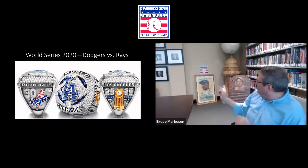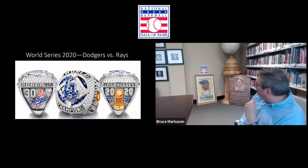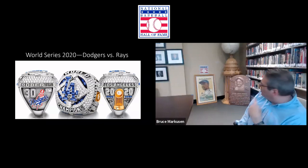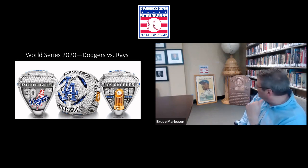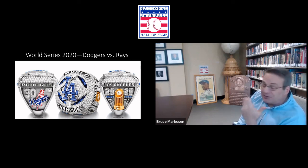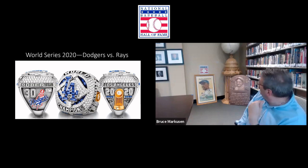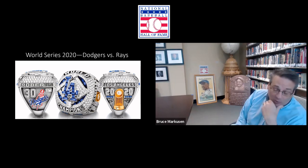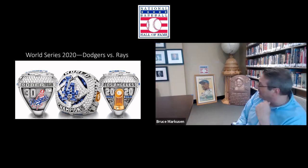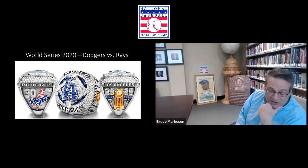Well, directly behind me is a blow-up of a U.S. postage stamp of the great Jackie Robinson. I believe this one was issued sometime in the 1990s when stamps were still only 20 cents, and it was put out as part of Black Heritage Month. And we traditionally keep that Jackie Robinson blow-up stamp behind us during our programs. Not all of our programs, but probably 95% of them, you'll see the Jackie postage stamp.